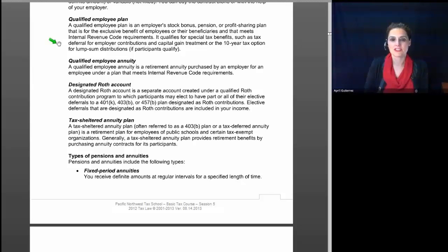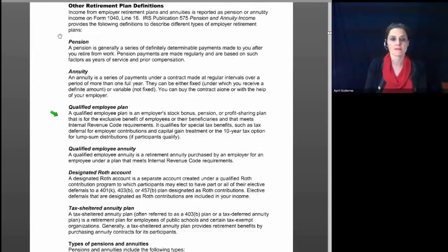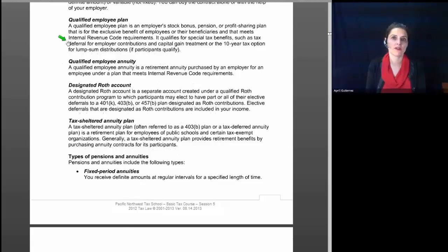Now, one of the things I thought I should point out about this particular term, qualified employee plan, is that this is qualified under Internal Revenue Code laws, and that means that you could have a plan that is in fact a pension plan that is not a qualified employee plan. The most common one that I run across is actually clients who have pension plans in foreign countries. Maybe they worked for Nike when they were in Germany, and so they have a pension plan set up with Nike in Germany. That would not be a qualified plan, even though it is a pension plan. I have another client who has a Swedish pension. So it is a pension plan, but it's not a qualified plan. And that would be the difference between the two.